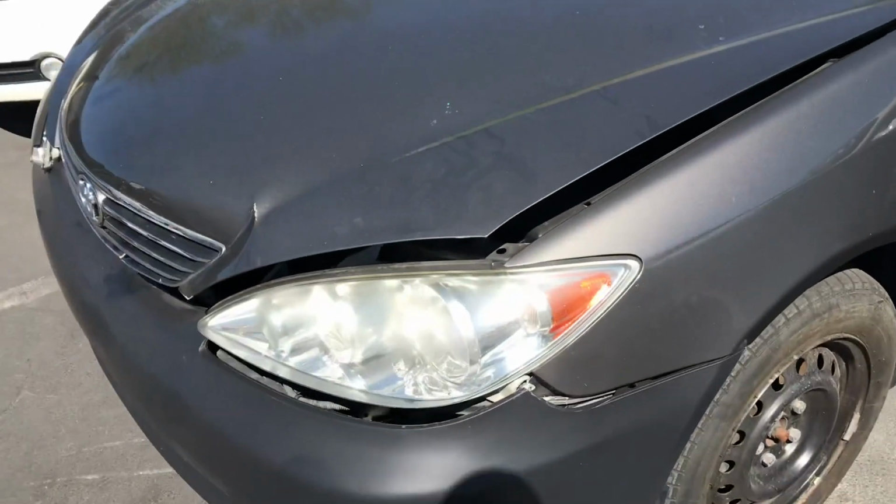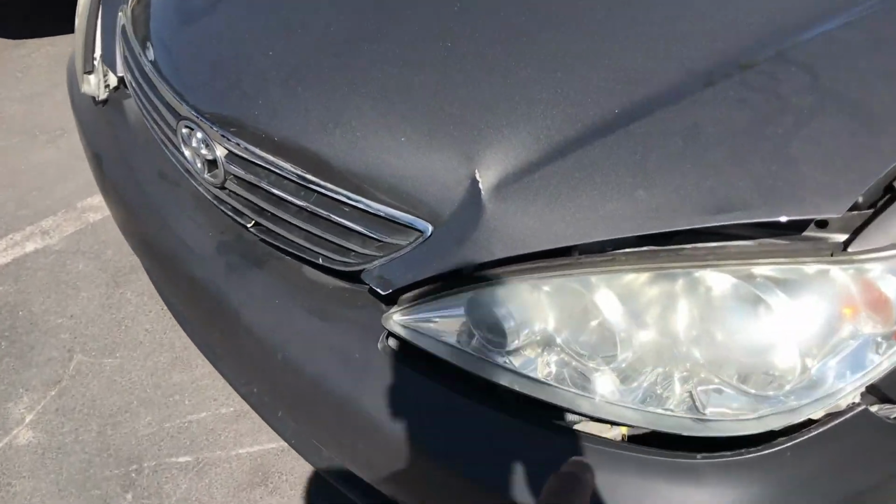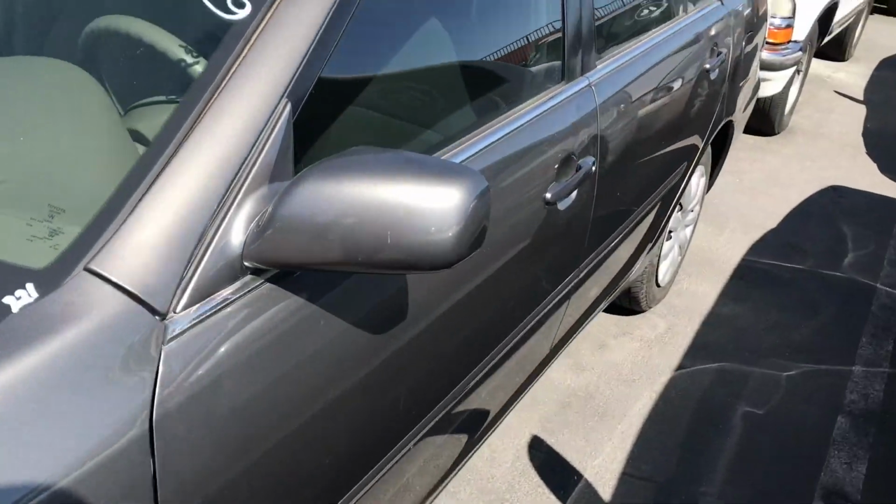Alrighty, we got a 2005 Camry with 64,000 miles. This one, you've got a little damage in the front. This bumper is a different color. You're going to need a new hood and a new light. That light is broken over there. We'll swivel back on that side when we get there.